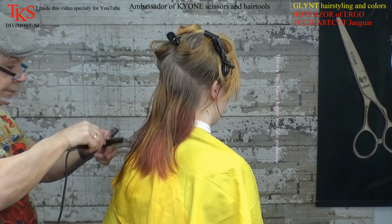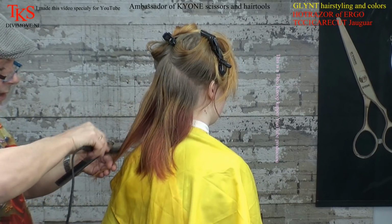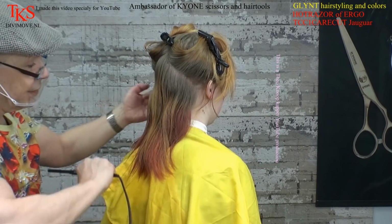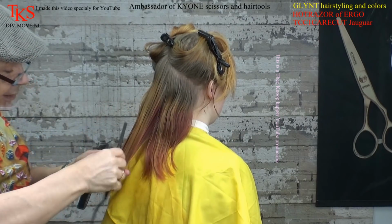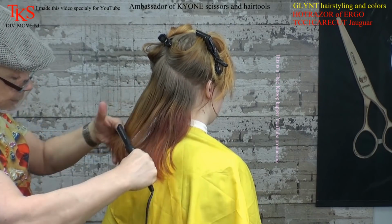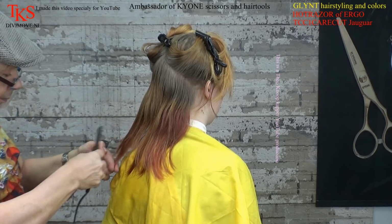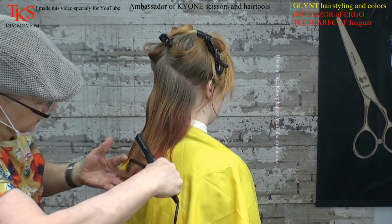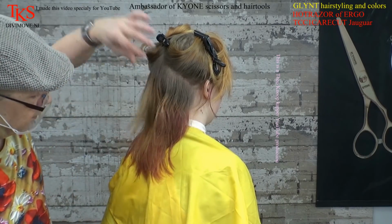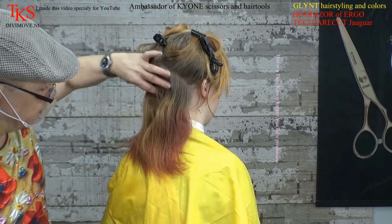Again, just with the tip of my knife, right through the hairs, and on the lines of the hairs that are already being cut, and connect the lines from that. Play with the hairs to see the fall.